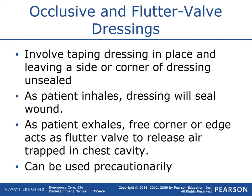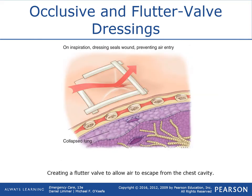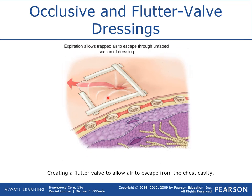Now, you can use this as a precaution. If you don't see the signs or symptoms of a pneumothorax yet, but you have an open penetrating wound to the chest, go ahead and seal it off. Just because you don't see the symptoms yet, we want to make sure that air doesn't get in there. So here's a diagram: air wants to try to come in, but the dressing sucks straight down to the chest, so it can't get in. And we have this corner open so that when you breathe out, all this pressure pushing out is going to push on this open corner and escape out to the atmosphere.